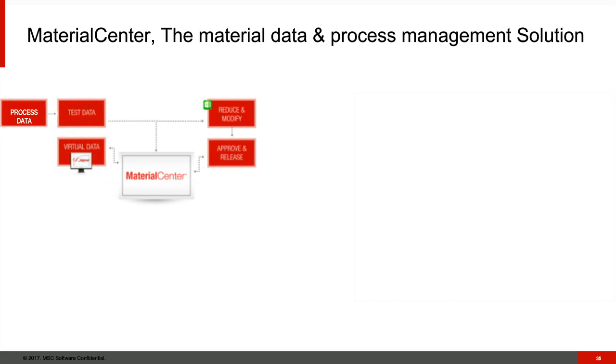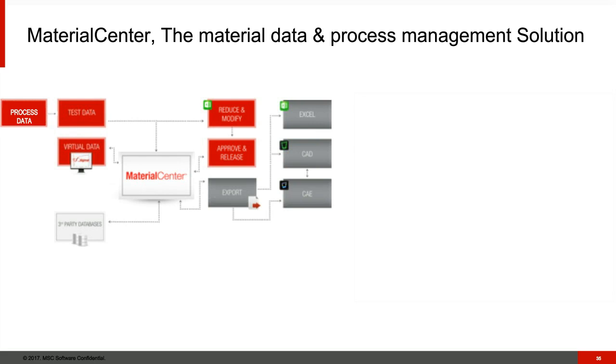Once the data has been approved, we can also start using them. So this is about exporting the data to Excel files. We have an Excel integration within the tool so that engineers can work directly from the Excel interface, download the data, modify them, publish them, and also create some specific templates.